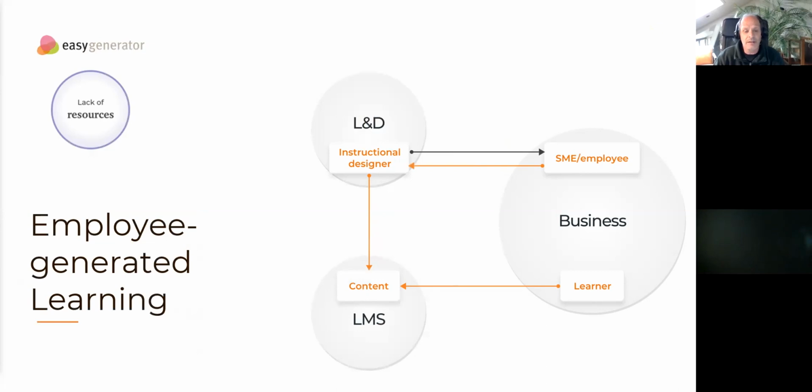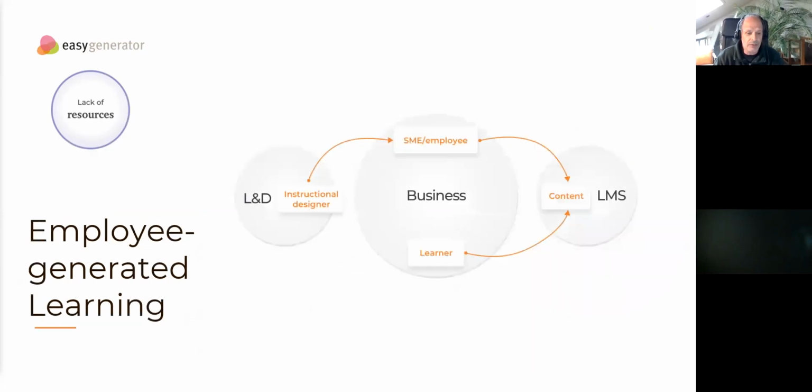With Easygenerator, we have a different approach, and we call that employee-generated learning. The picture looks like this. You have a learning and development department, but it's not creating the courses; the subject matter expert is. Easygenerator is an authoring environment, really simple. It gives you tactical support and all kinds of other support in helping you create proper e-learning, so you do not need to be a specialist in e-learning. The instructional designer is very often still there, but in a coaching, co-creator, supporting role for the subject matter expert. But the subject matter expert is actually creating the content.